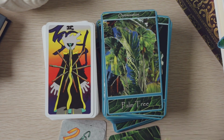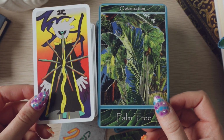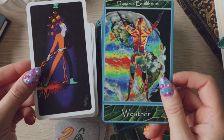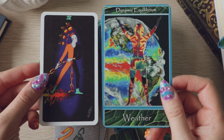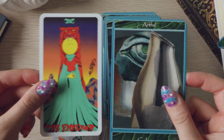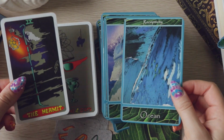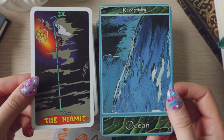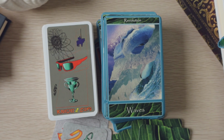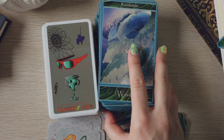Yeah, I'm not sure these work together, but I'm not sure they don't. I don't know. I feel like this works. Like this looks very cool. The Hermit and the Ocean. Hermit and Receptivity. And Cups and Waves. Anyway, I've distracted myself.